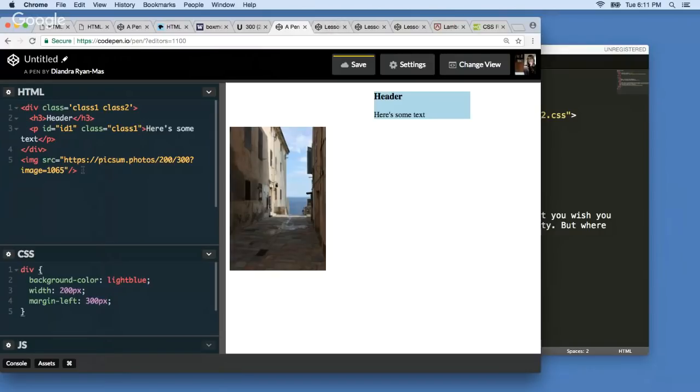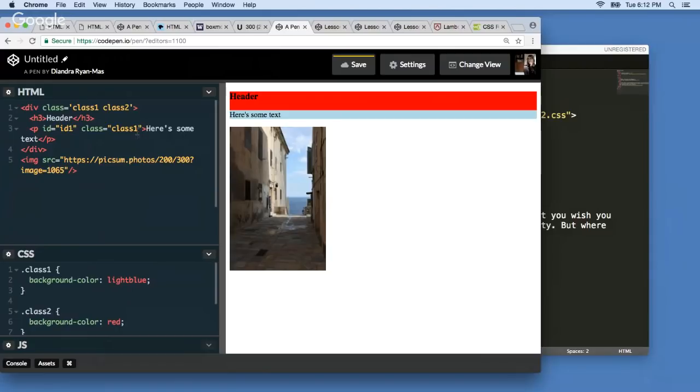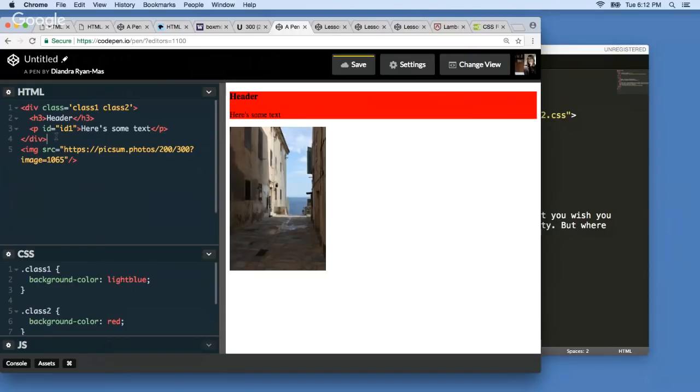I think I unfortunately deleted that example. But if I have class 1, let me get rid of this stuff. So we have class 1, which has a background color of light blue, and then class 2, which I will give a background color of red. It's going to default to red. Things get a little confusing because there's an element within here with class 1, so let me delete that just to clarify. Okay, so this whole div has 2 classes on it, class 1 and class 2.